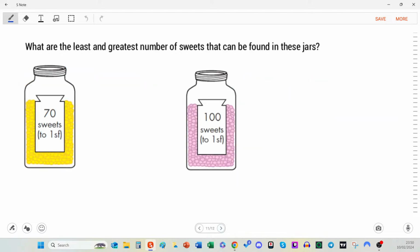What are the least and greatest number of sweets that can be found in these jars? Have I done everything? Yeah, good. So they've been rounded. It's very strange because it means they're counting like half a sweet or something. I don't know. But if we keep to whole numbers of sweets, I'll think about what we're going to do. But this is one significant figure, right? So before it was 70, could have been more, 71, 72, could have been less.